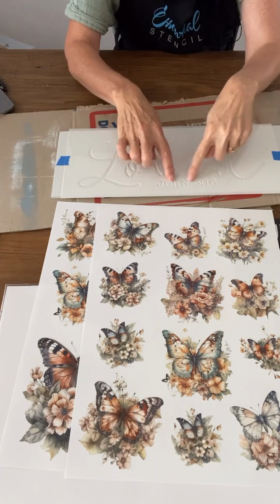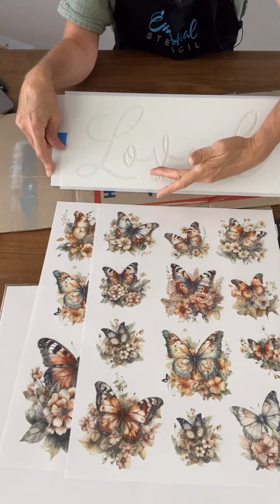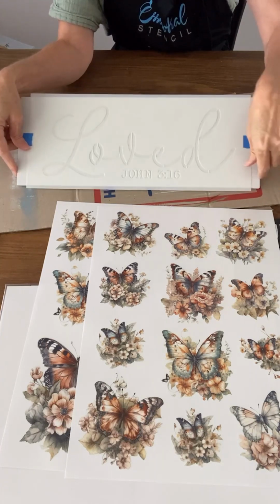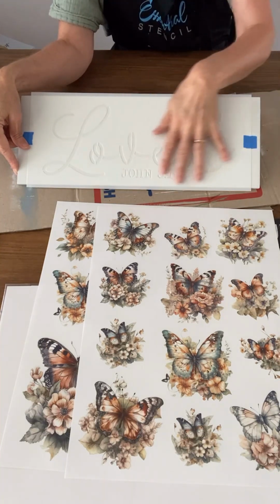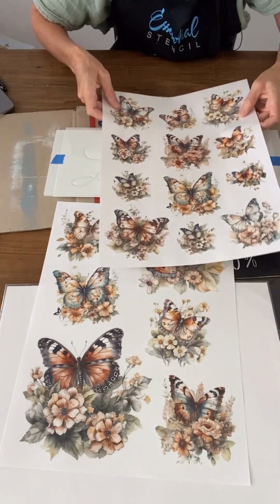Now the other thought I did have was this John 3:16 here. You could tape that off and leave that off if you just wanted Loved, or you could place the John 3:16 somewhere else. I was thinking you could even put it up the side of your stencil here as well. But for today, I'm just going to leave that all in place exactly like that, because then we're going to fit some butterflies up and around here.